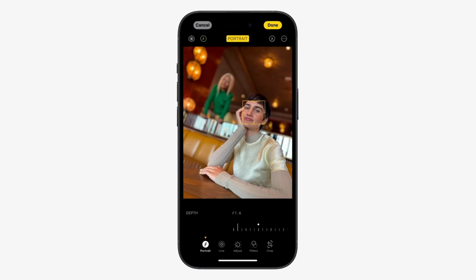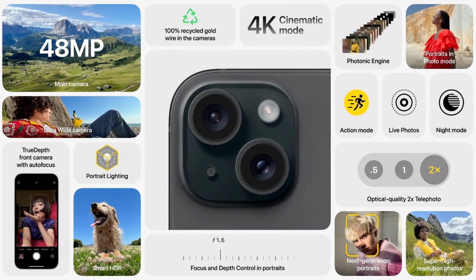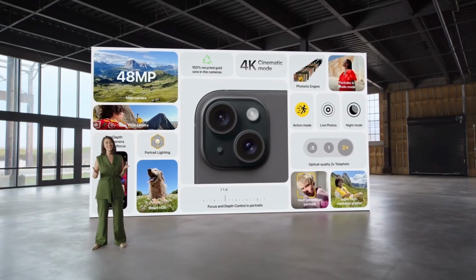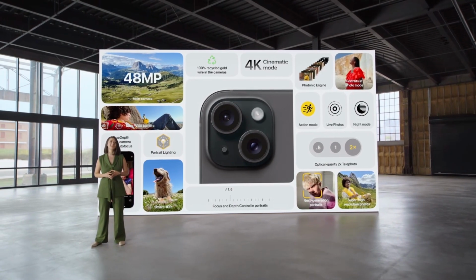Now, you can switch the focus from one subject to another after the photo's been taken by combining advanced computational photography with the 48 megapixel main camera, ultra wide camera, and true depth front camera. iPhone 15 makes it easy to take great looking photos and videos every day. And it's all powered by Apple Silicon.